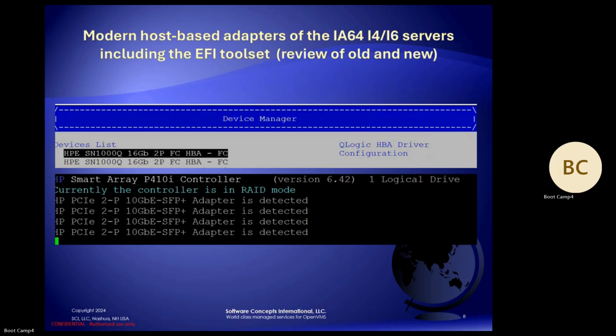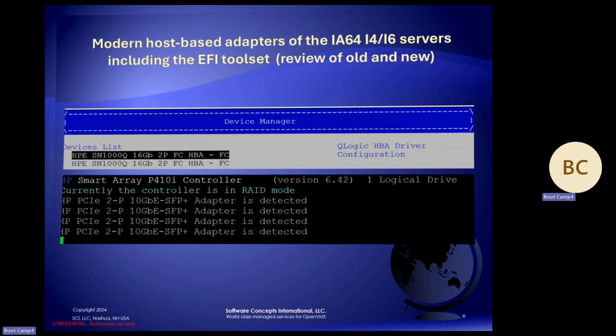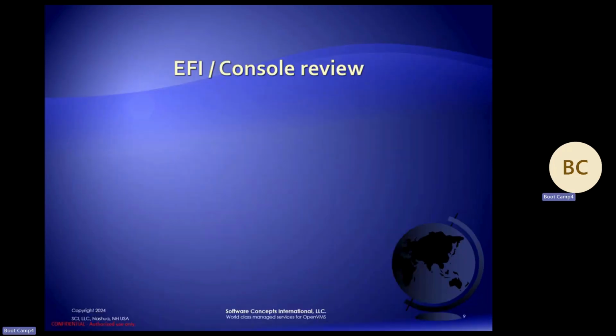And you'll also notice, and I left this in, that in the i4, i6s, you can get converged adapters, which will do Ethernet and SAN iSCSI as well. We don't support iSCSI yet, but someday soon. In fact, since we don't support iSCSI, we have to turn this off.